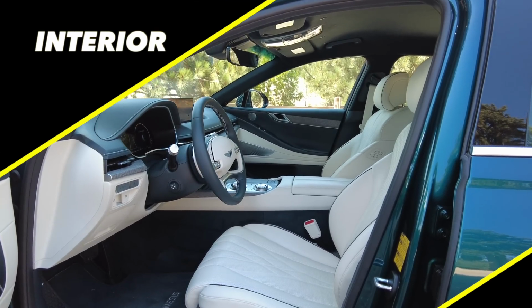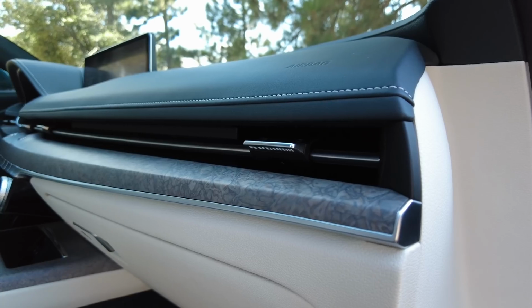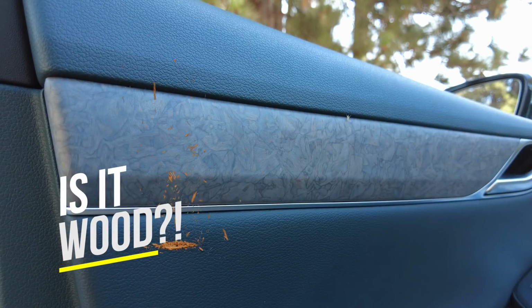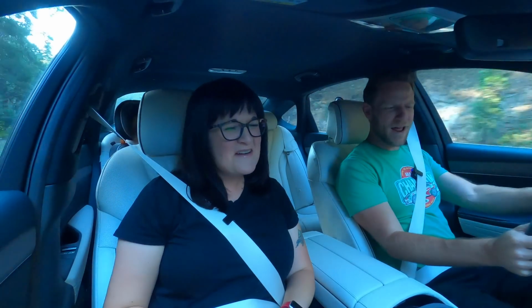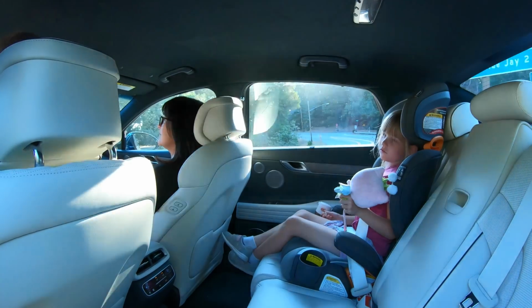It is so lovely in here. There are so many nice materials. Even the headliner is fabric. There's beautiful stitching. There's whatever the heck this is. Oh, let's bust out the graphic. The correct answer is yes. It is wood, but I'm not exactly sure how it's constructed, but that is real wood, and I think it looks really interesting. It does. What mythical tree does this come from? The unicorn tree!